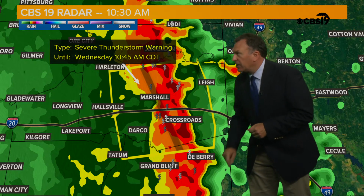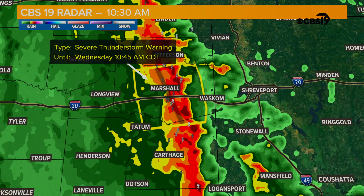This little notch down here is also something that we're watching, but again, that's not in the severe thunderstorm warned area.